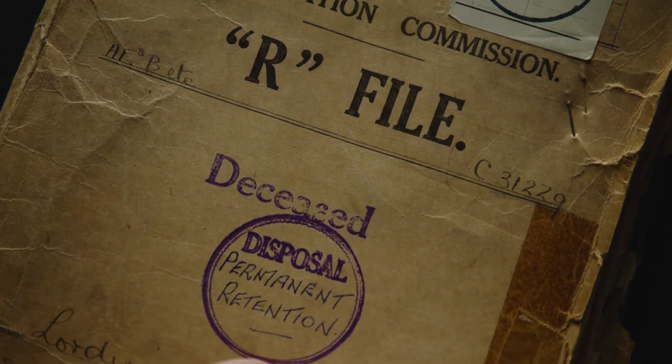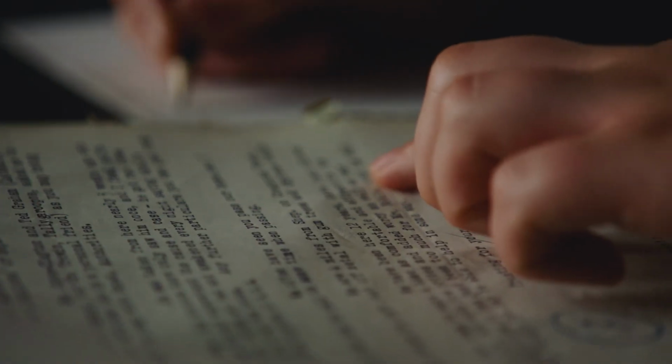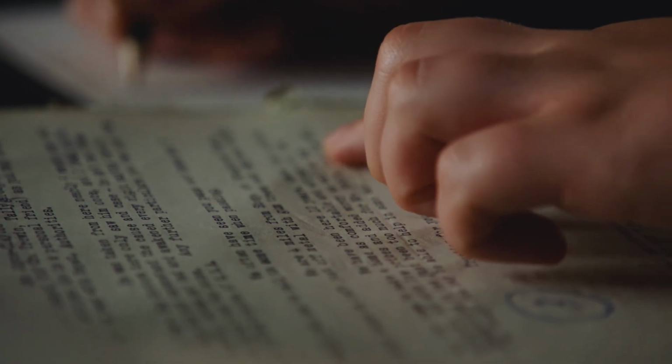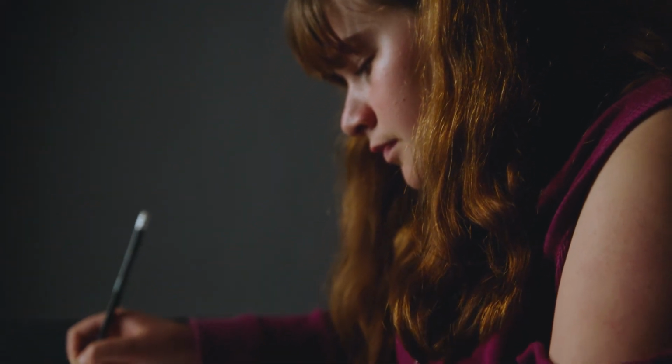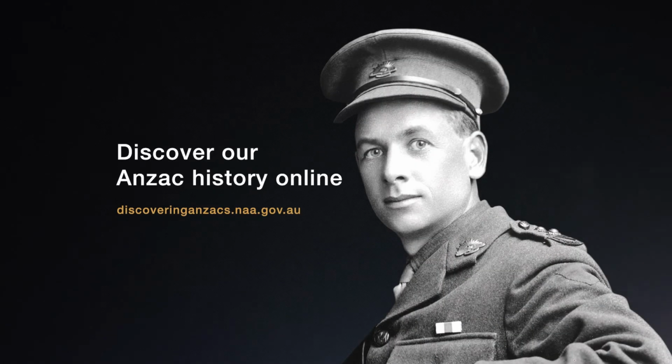Uncover more stories like Bill's by exploring the repatriation records. To search for other information such as soldier settlement records, visit state archives and search engines such as Trove. Share your World War I research on Discovering Anzacs.